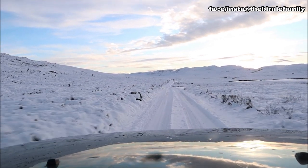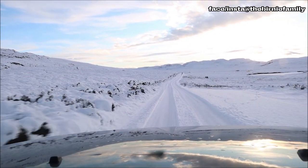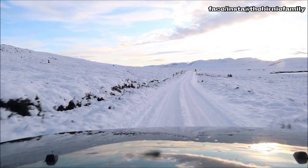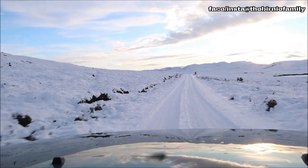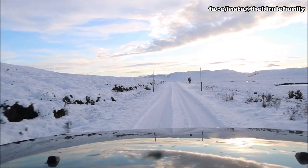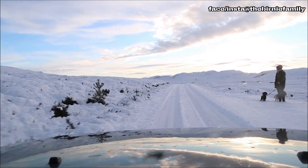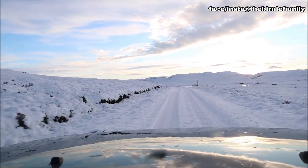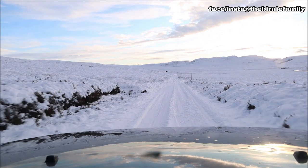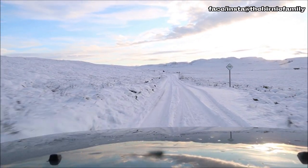Here we go, this must be a local. So we're not the only ones that have thought to come up here today, I suppose. The sausage dogs. Oh, thank you, Missy. The lovely wee doggies. Yeah, there's a couple of people. That must be her car. She's just up for a little walk, isn't she?